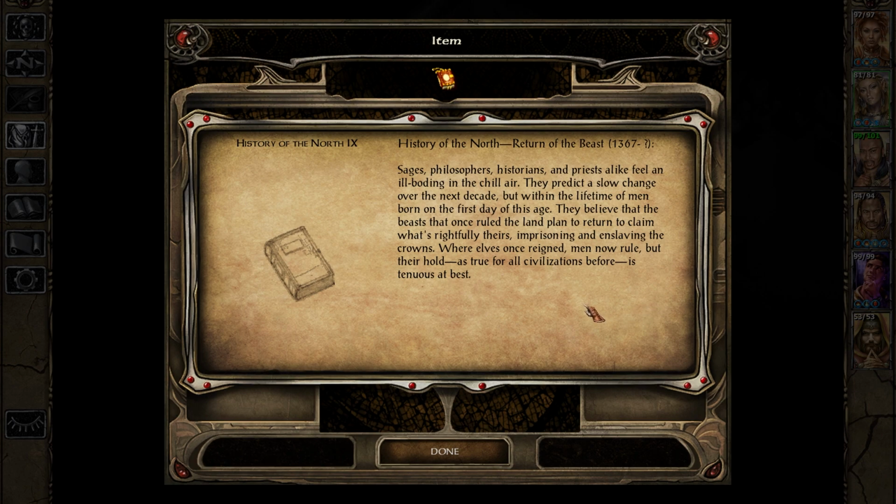Anyway. Sages, philosophers, historians, and priests alike feel an ill boding in the chill air. They predict a slow change over the next decade, but within the lifetime of men born on the first day of this age, they believe that beasts that once ruled the land plan to return to claim what's rightfully theirs, imprisoning and enslaving the crowns. Where elves once reigned, humans now rule, but their hold, as is true for all civilizations before, is tenuous at best.